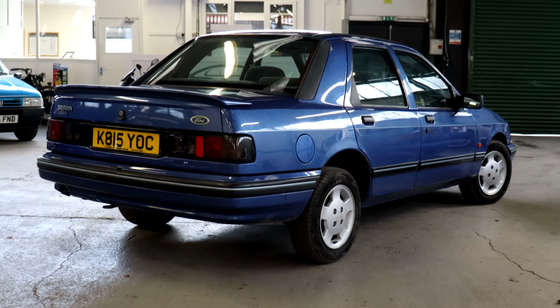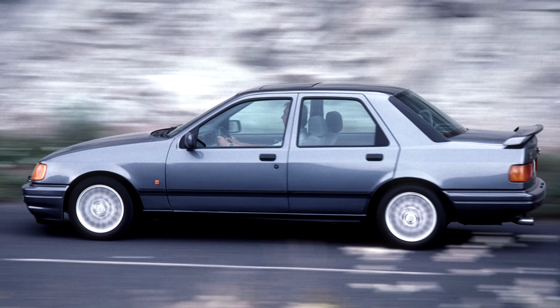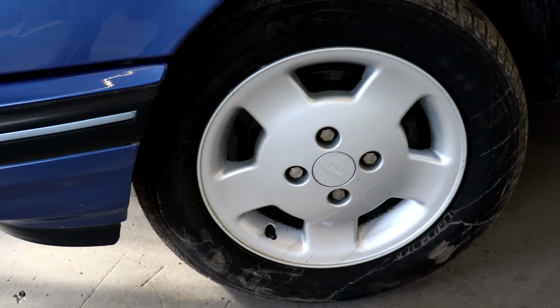Well, that's it, you're buying into that family of models, and the RS Sierra Sapphire Cosworth was absolutely the flagship, wasn't it? That's probably what changed from the Cortina, the hierarchy was maybe a bit more blurred, in the sense that you got alloy wheels on a base model because it was a special edition or a run-out model actually.